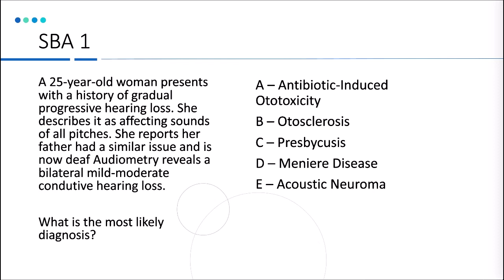So we'll start with the first SBA. A 25-year-old woman presents with a history of gradual progressive hearing loss. She describes it as affecting sounds of all pitches. She reports her father had a similar issue and is now deaf. Audiometry reveals a bilateral mild to moderate conductive hearing loss. What is the most likely diagnosis?